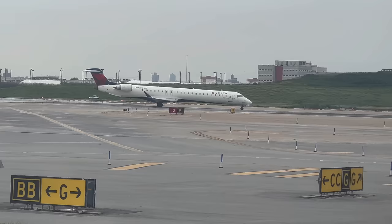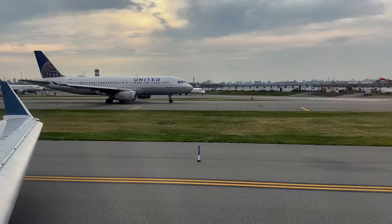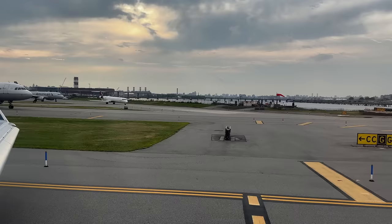Endeavor 4922, turn left, golf, and at the merge, follow the Embraer 170. So all we have to do now is turn left on taxiway golf and follow the Embraer 170. This is the direct path to runway 13. The Embraer 170 is only visible to passengers on the right side of the plane, and we'll be making a right turn onto the runway. Taxiway golf will bring us there.